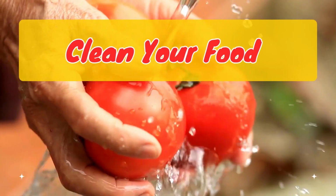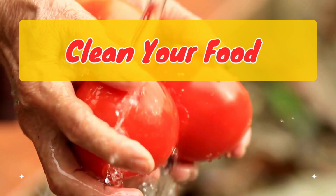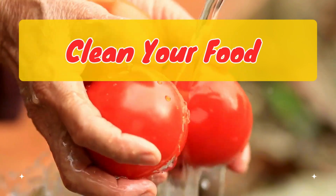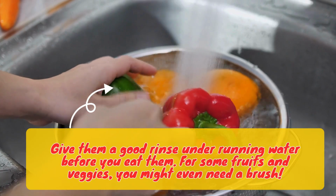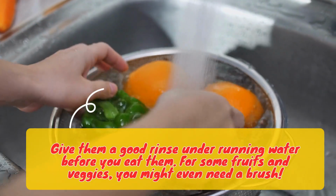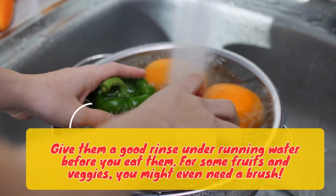Next up is washing fruits and vegetables. Even though they look clean, they can have dirt or germs from the farm. Give them a good rinse under running water before you eat them. Some fruits and veggies you might even need a brush.